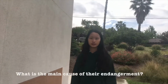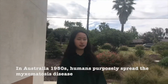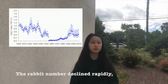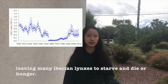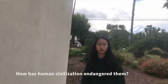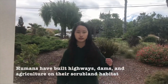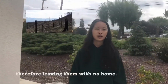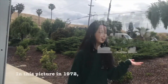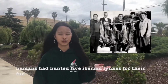What is the main cause of their endangerment? In Australia, 1950, humans purposely spread the myxomatosis disease in an attempt to reduce pest rabbit numbers. The rabbit number declined rapidly, leaving many Iberian lynx to starve and die of hunger. How has human civilization endangered them? Humans have built highways, dams, and agriculture on their scrubland habitats, therefore leaving them with no home. Also, by hunting. In this picture in 1972, humans have hunted 5 Iberian lynxes for their fur.